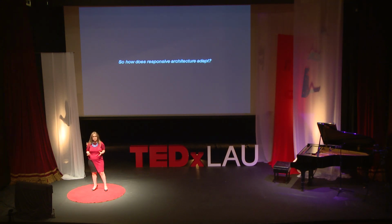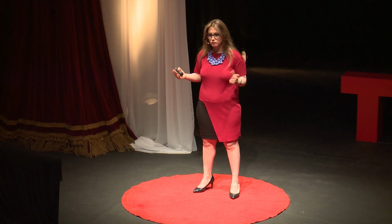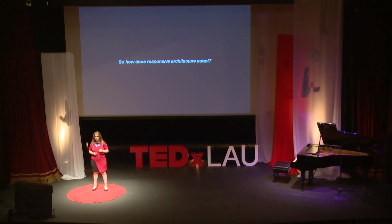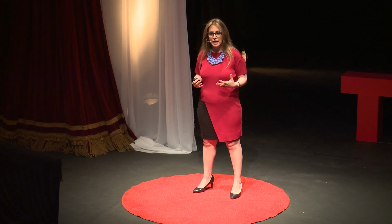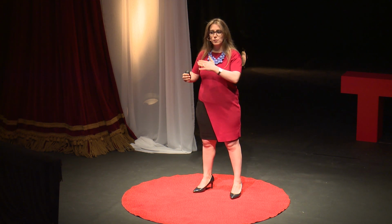And when I say responsive, you're probably thinking buildings that move, facades opening up, and even things that interact when we touch them. And you are somehow right. One of the early examples is Peter Cook's Walking City, where the city is imagined as a nomad that keeps on crawling continuously from one place to another.